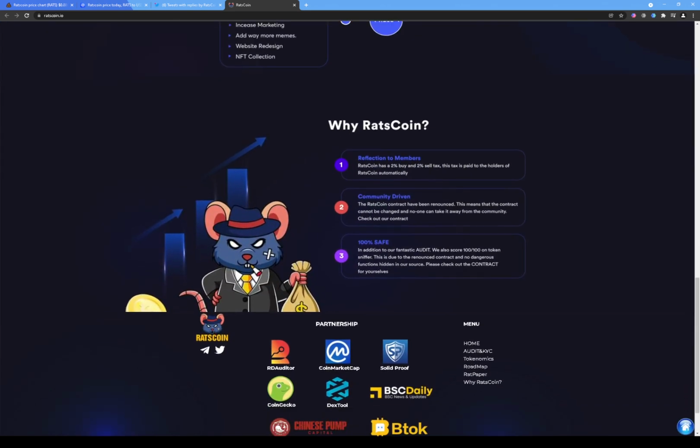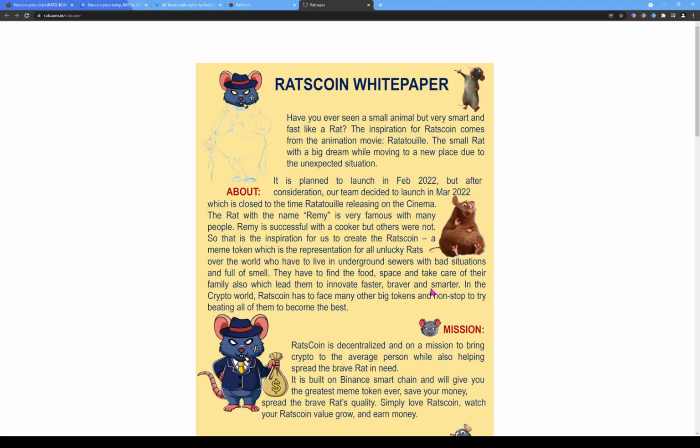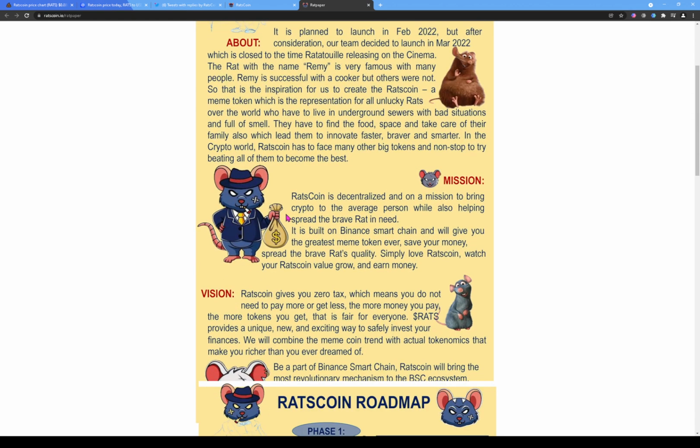Alright, so at this point I haven't seen it, they said to read their rat paper. So rat paper is the same as white paper, and that's what I always tell you guys. Once you have a token's white paper, always read their white paper and always do your own research, come to your own conclusions, because at the end of the day it's your money that's going to be on the line. I just want to see what Ratscoin is really about.